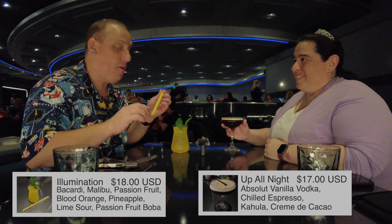For appetizers, I got the calamari. I got the burrata, it's kind of like a bruschetta. And then I got the shuttle. For our entrees, we both got the steak and frites.